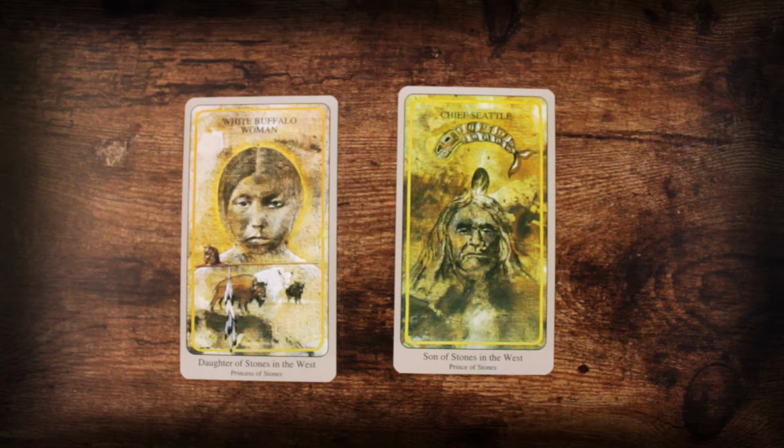The Son of Stones is Chief Seattle, who is the only actual person in this deck. He was one of the last leaders of the peaceful tribes on the northwest coast of North America. Just above his head is a symbol of an orca, who is recognized as sacred by his people. Chief Seattle took ultimate responsibility for his people and for the sacred lands that he resided on.